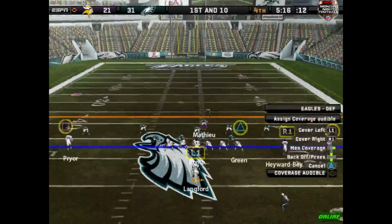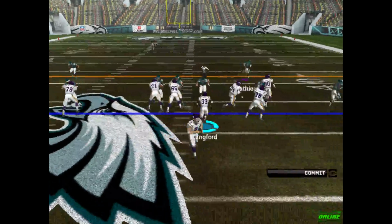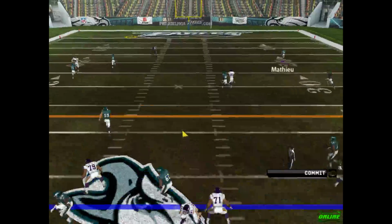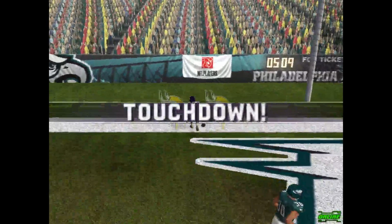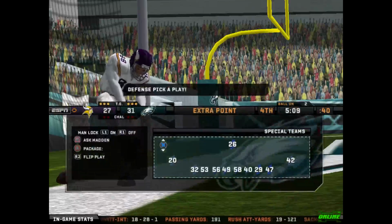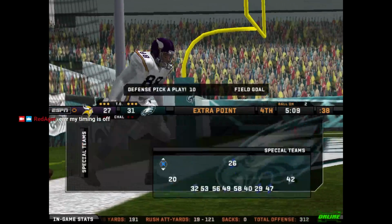74. That was big time. With the carry. Great fake. Steps up. He's going for it all. He's there for the catch. Touchdown. He does a good job finding the receiver. That pass will help cut into the lead.